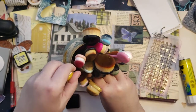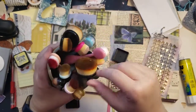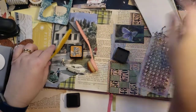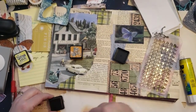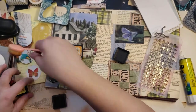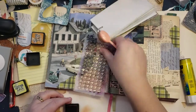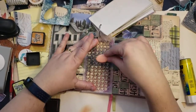Red. Yellow. That's not it either. Hey, my orange one has disappeared. No, orange. Orange is pink. Just to confuse you all. Alright. This one is the rusty hinge. Where's that butterfly I had? And that's the butterfly. So I think we'll go with rusty hinge. Well, where is orange? I don't know.